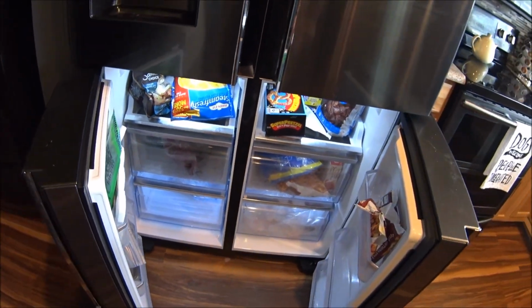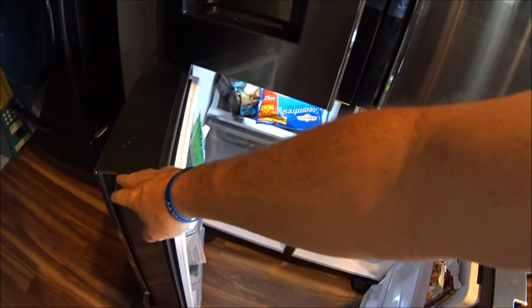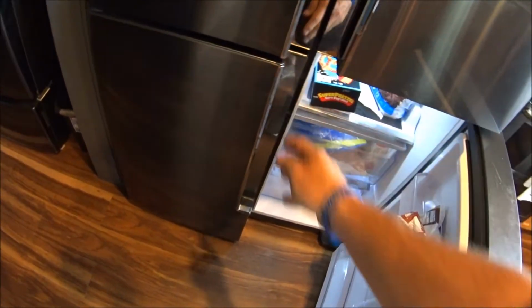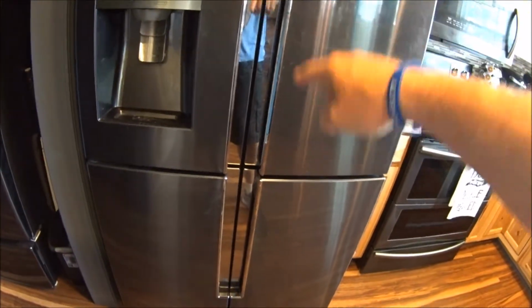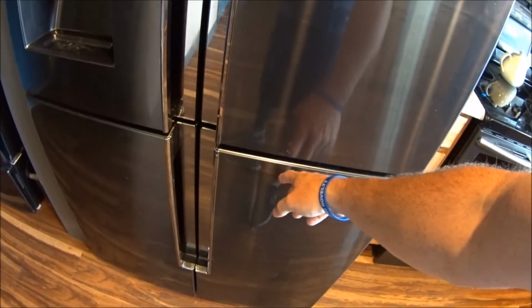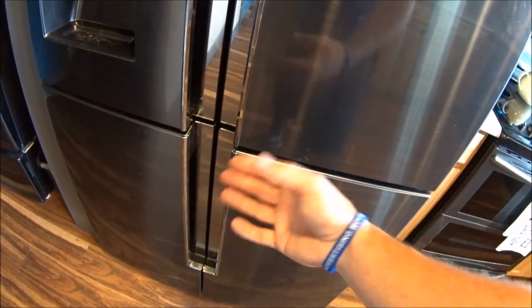My wife didn't like the pull-out freezers. It seems like everybody's going with, which I don't blame her. I don't like it either. But what's neat is that you can turn this one into a refrigerator, or you can leave it as a freezer. So pretty neat.